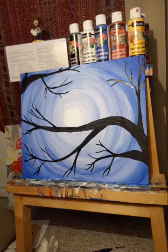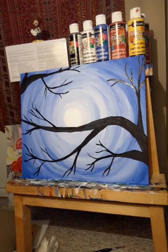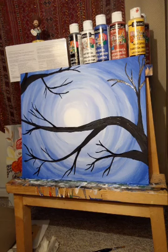Okay, but now we have to make them look like birch trees. They can't just look like silhouette trees. We want them to have this kind of spring feel to them, don't we? So you guys can keep doing that for a little bit, and I'm going to start thinking about how we're going to do that part.